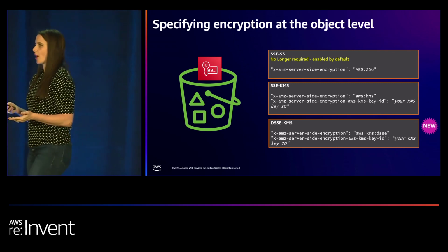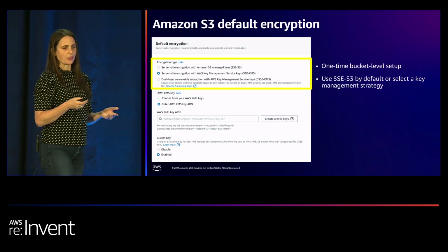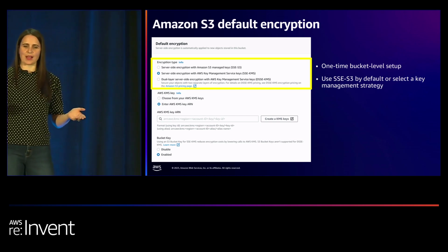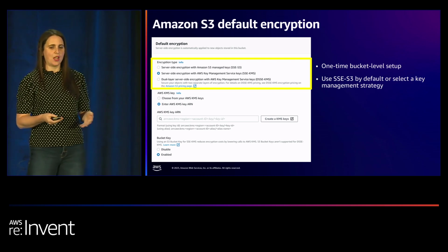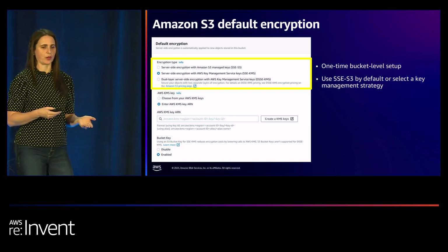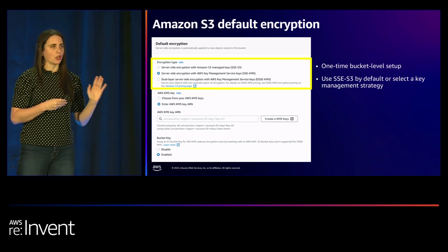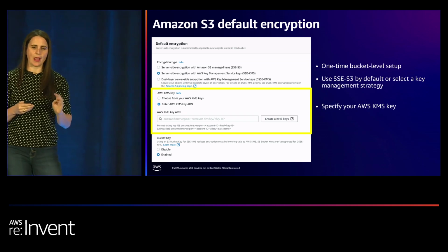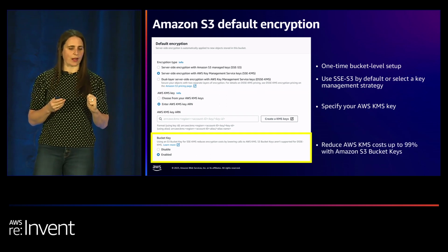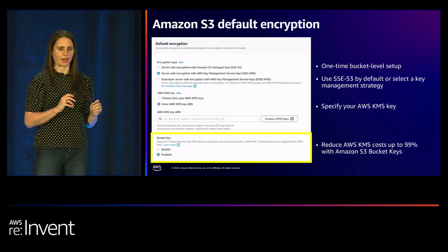What if you don't want to change all of your applications? In this case, you can use a bucket level default. And again, if you want to use SSE S3, you don't need to do anything. As I said before, AWS is automatically applying SSE S3 to all new objects. But if you do want to use a variety of KMS, you can use the default encryption at the bucket level to specify your preferred encryption mode. It's a one-time bucket setup, which will automatically encrypt all new objects. You specify the encryption mode that you want to use. And if you choose KMS, you're going to pick your KMS key. And if you choose KMS, we're also recommending that you use bucket keys. And we're going to talk about this feature later, but it's a cost savings feature for those of you who need to use KMS.